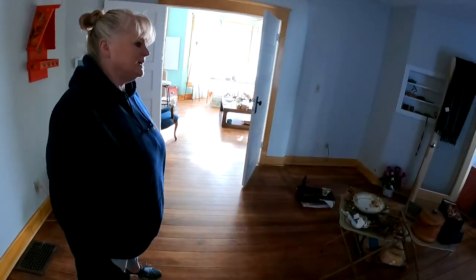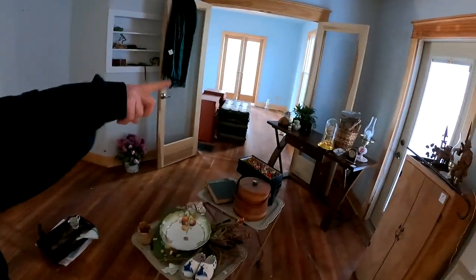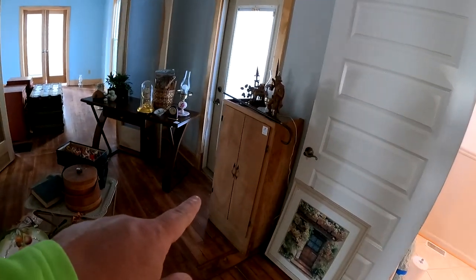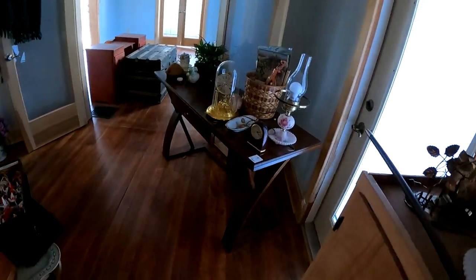And a few pieces in here. This must have been a sitting room maybe, sunroom maybe. It leads off to a porch. Got a little cabinet here, a little desk there. Kind of cool desk, honestly, if you look at it.